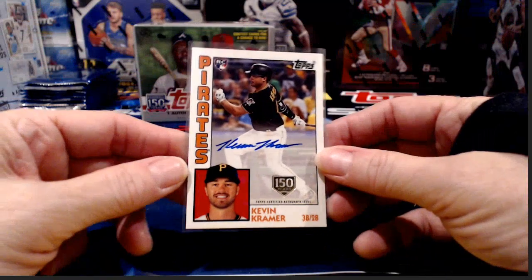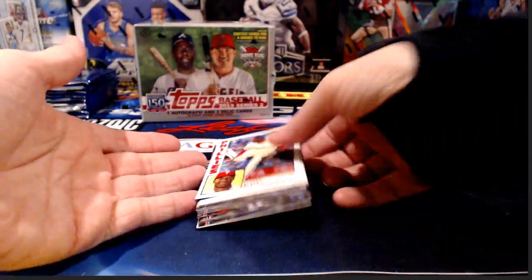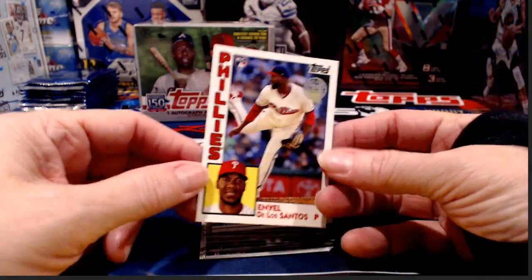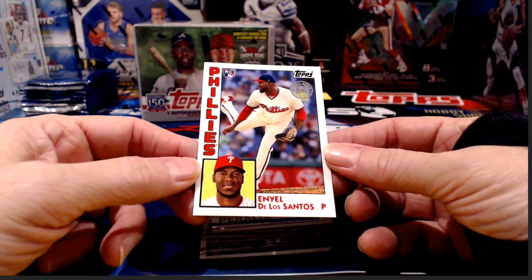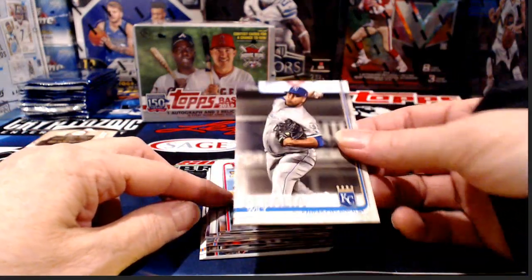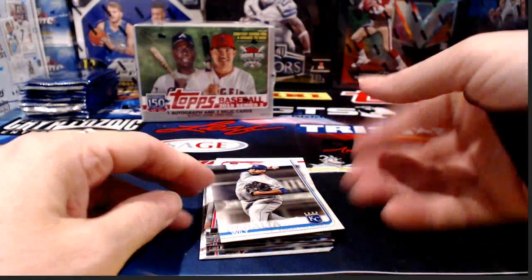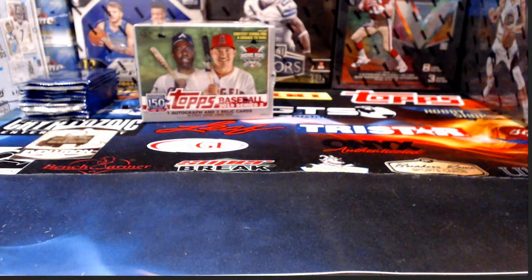So did somebody just kind of sit around one day and think, ha ha ha, it'd be really funny to do a whole box that was nothing but Pirates and Braves autographs, or a whole case, I mean? I don't know. Phillies, De Los Santos. I think that's back to regular after that.